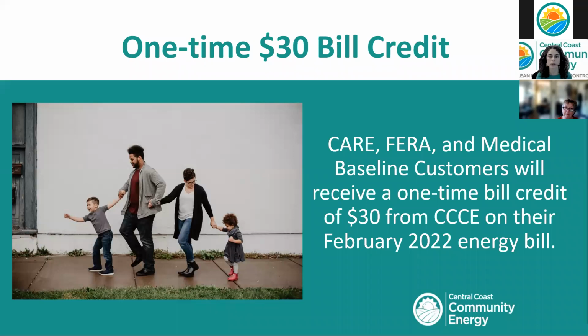We are offering a one-time $30 bill credit to all of our CARE, FERA, and Medical Baseline customers in recognition of these new rates starting in January, and that will show up on their bill in February 2022. It is automatic, so no action is needed to receive the credit.